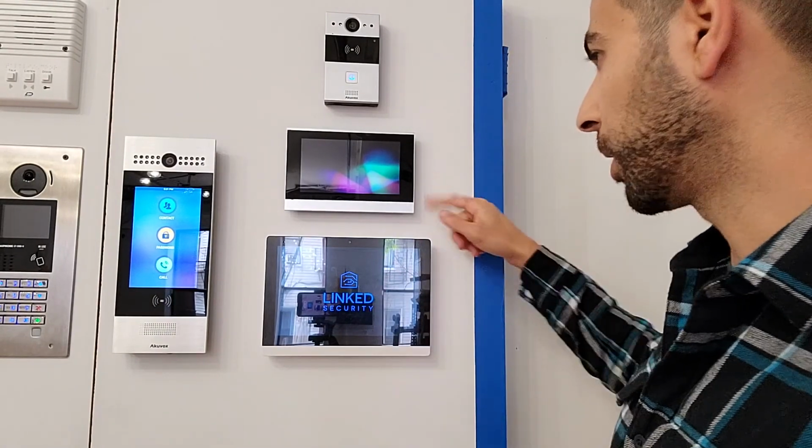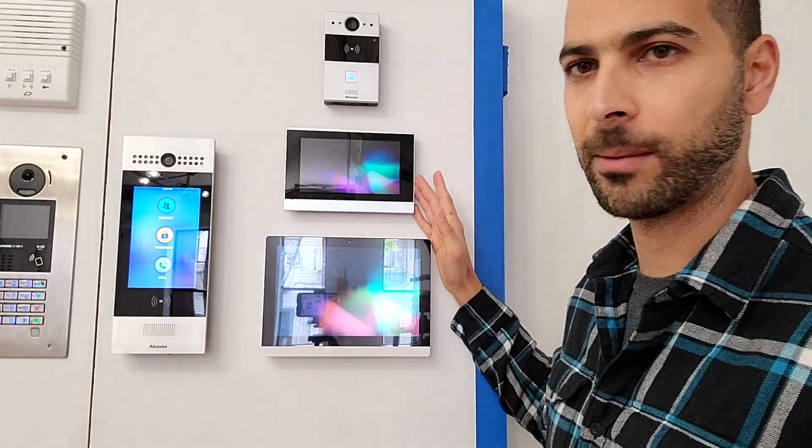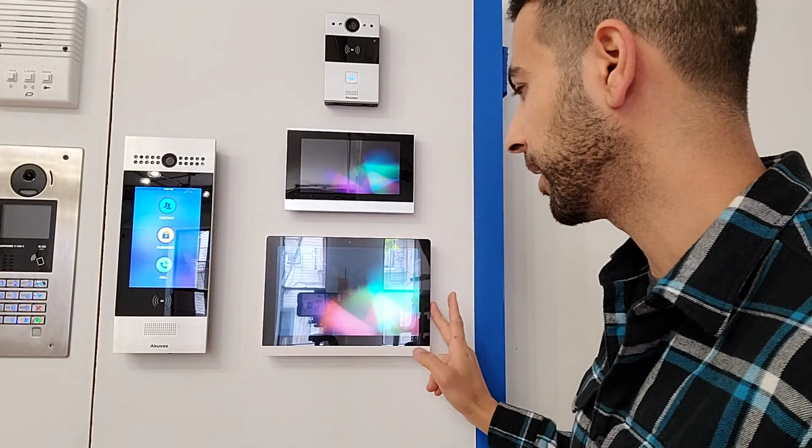Let's take a look at these two monitors. Akuvox has more than just these two, but we're showing you these two because these are the main sizes. This is the 7-inch and this is the 10-inch unit.